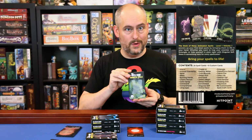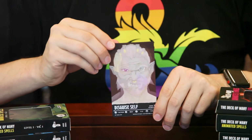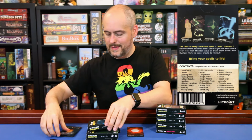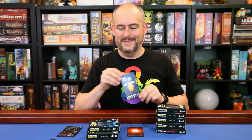Next, we have Level 1, Volume 1, which includes spells that start with the letters A through the letter F. From this deck, I really like Disguise Self, which shows a person shifting through several different guises. This is Level 1, spells G through Z. And Speak with Animals has a cute hamster on the front with a lot of things he wants to share with you. Next we have Level 2, Volume 1, spells A through H.